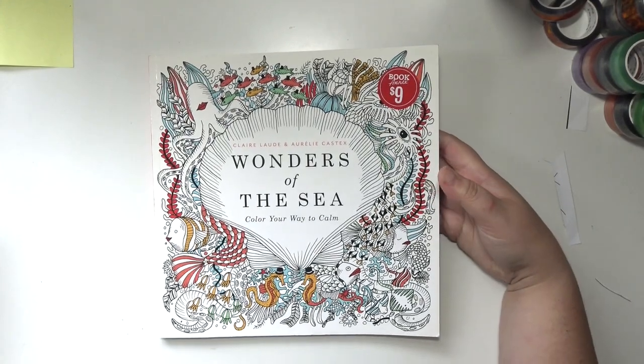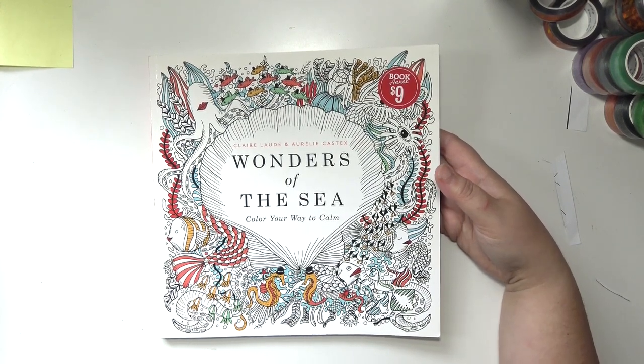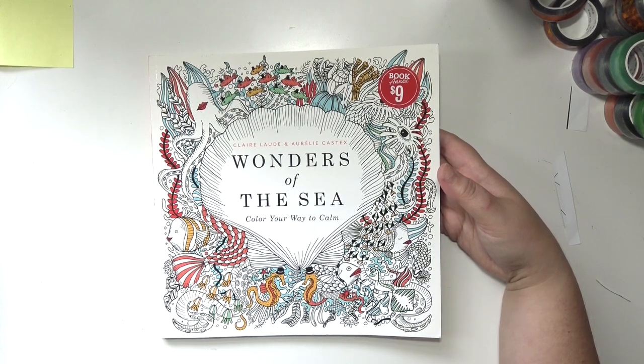What's crazier than my giant stack next to me is the fact that only one of those was colored in at all. Only one of the coloring books I've shown you so far had any work done in it, and it was only half done. So, it's a problem.